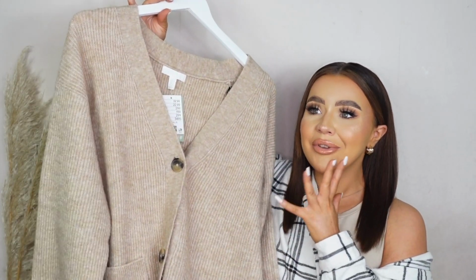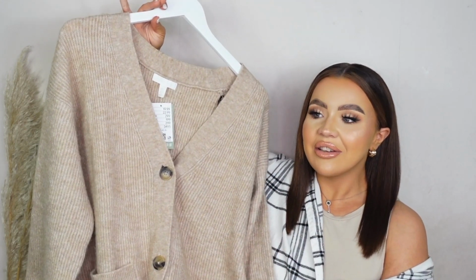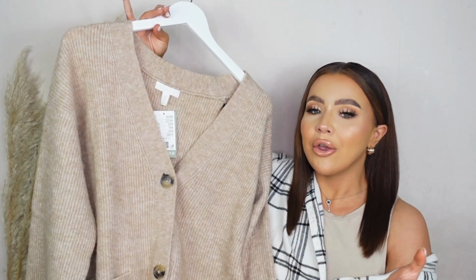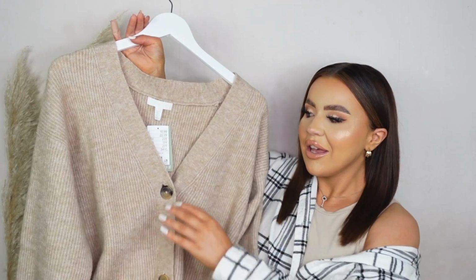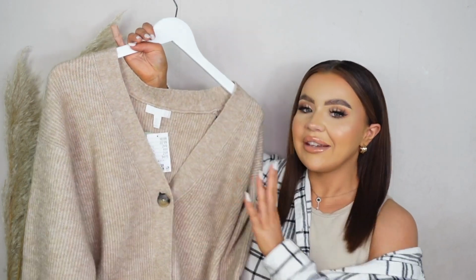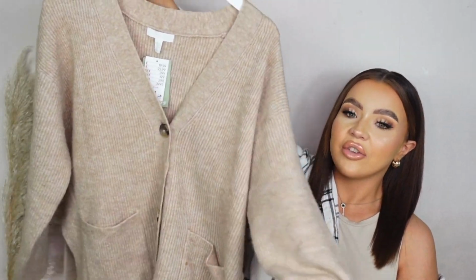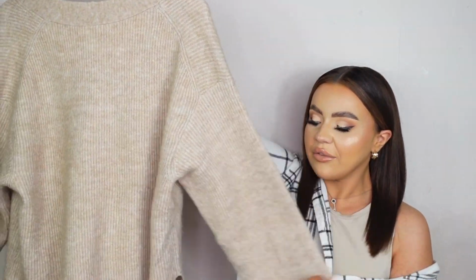This just makes me feel so cozy. This with the matching leggings underneath with your slippers on, with your cup of tea, going around your kitchen, hoovering. I feel like this is the perfect clean with me outfit. So this is £19.99. I did get it in a small, so I would size down, just because it is very oversized. It's such an oversized piece, and I just love the sleeves on it as well.